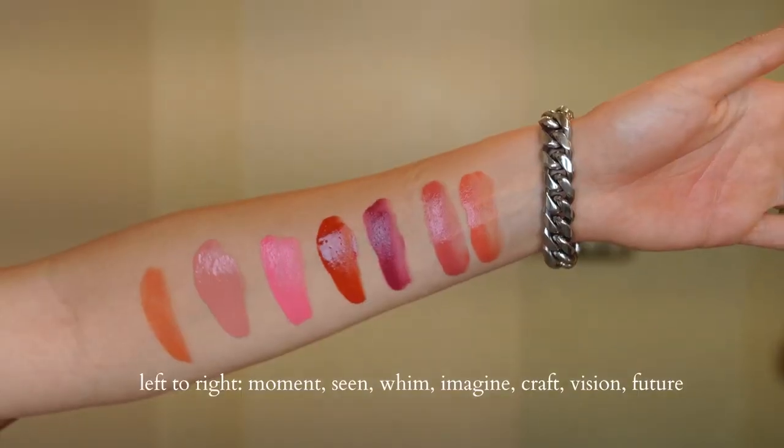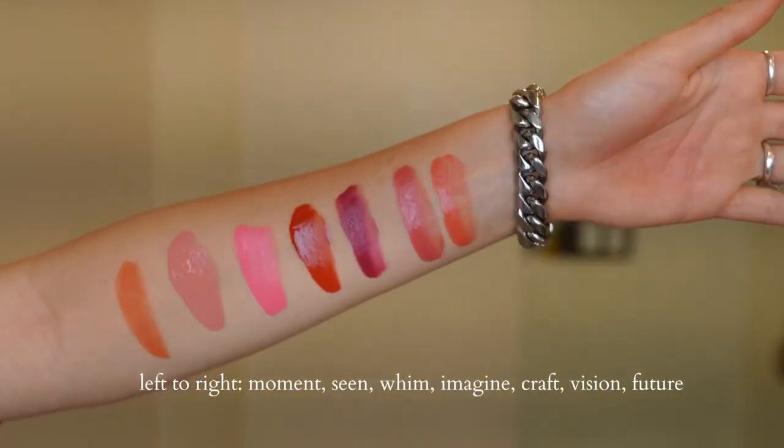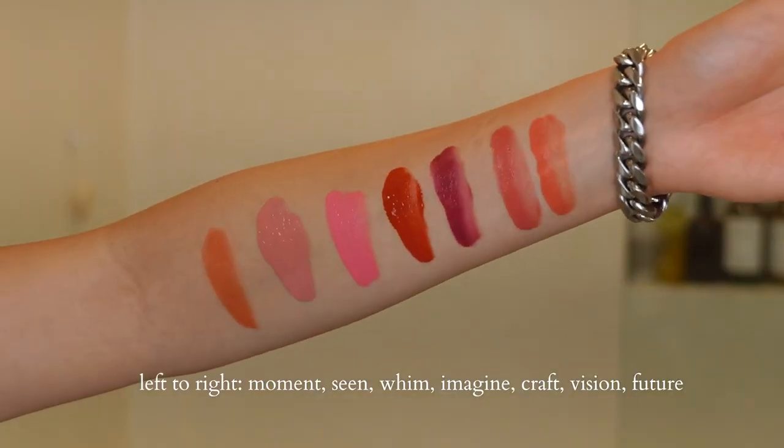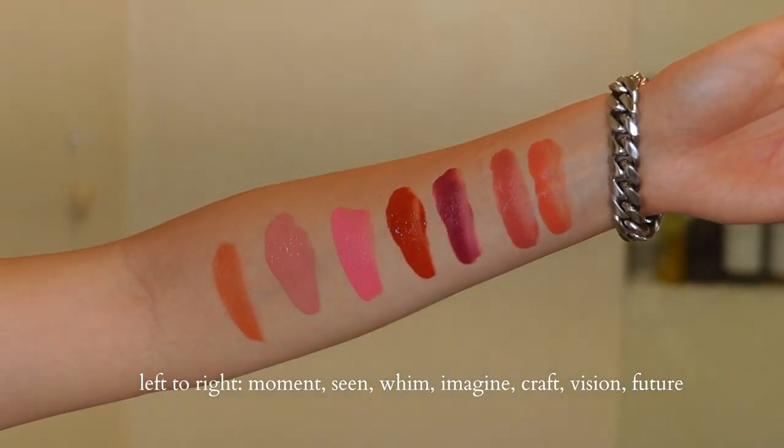So guys, this is the shade Imagine. This is what it's looking like on the skin. In last place, we have Imagine. It was just a little too much for me, not so flattering. Then we have Future. Next is Craft. It's a really fun color, but I just liked some of the other colors better.